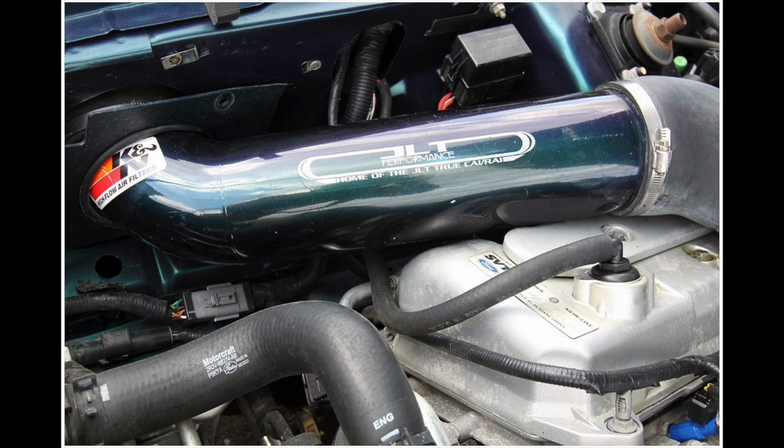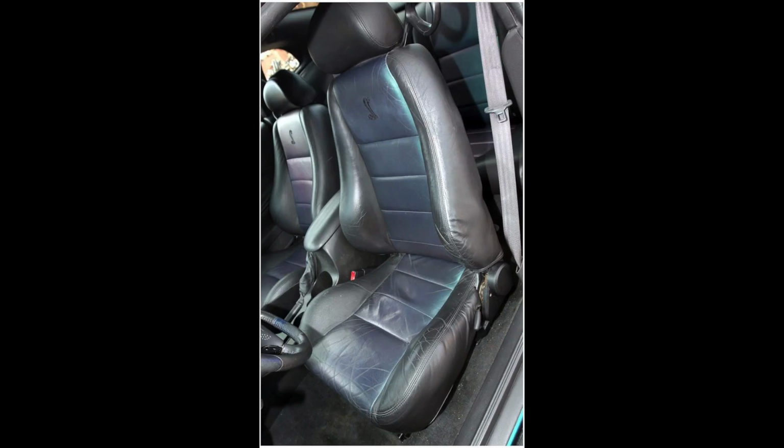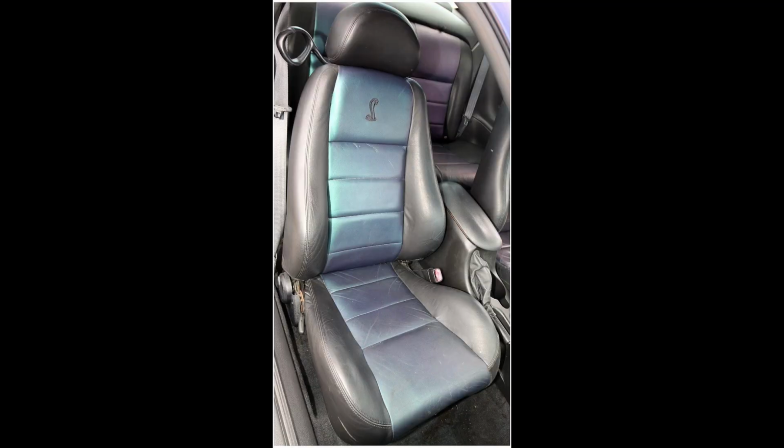But it looks like they even tried to paint it to match with the Mystichrome color, although it's probably not real Mystichrome paint, but it looks decent. The seats looked pretty good for the mileage, a little bit wrinkly, but these and the 10th anniversary Terminator seats are the only Terminator Cobra seats that had actual leather inserts, complete leather seats instead of the suede or Alcantara. So cool to see. Of course, they're going to be a little bit wrinkly.